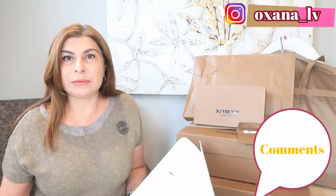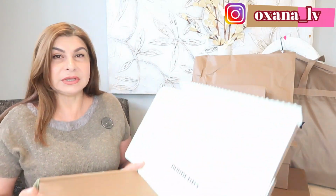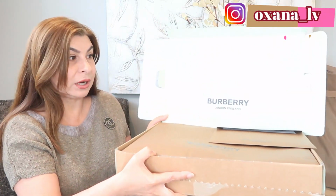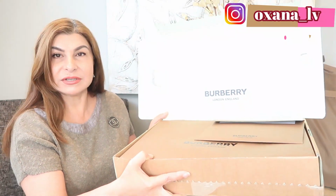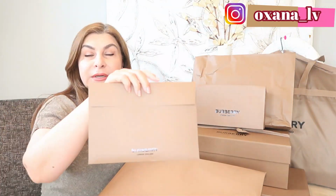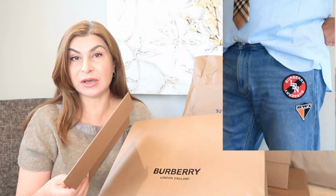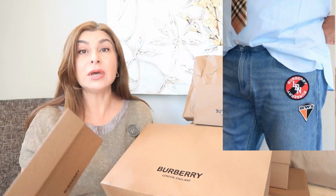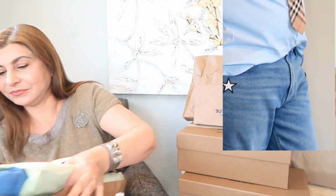I'm not gonna unbox everything, because you can see I already removed the items from the boxes, because the boxes are really huge, but I just kept one box. I just wanna show you how it comes. It comes in boxes like that, and there is a receipt and the item inside. Here are the receipts, that's how they come. All the boxes are brown from Burberry, and they can do gift packaging, and they can even include a gift card. Even though I didn't ask for gift packaging, everything came nicely, beautifully wrapped. So there you go, this is the first item.